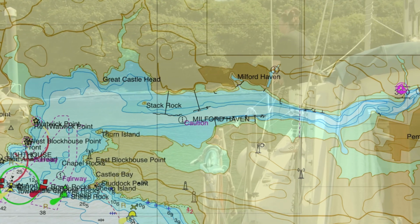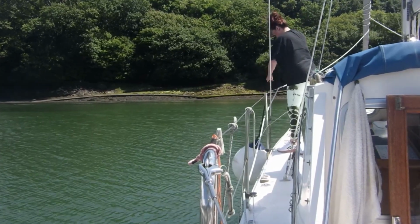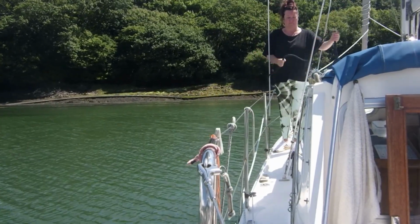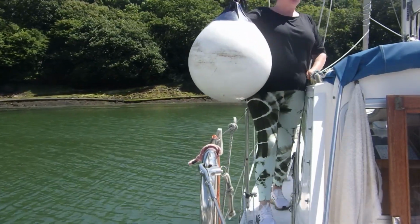And like I say, it's not a massive distance, and we've got most of the day to do it. In fact, it's only 10 miles. So I'm figuring if wind over tide, I should be pushing along. If I'm making 2.5 knots, or 2 knots over the ground, it would take me 5 hours. So let's see how we get on.